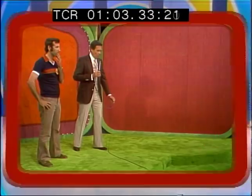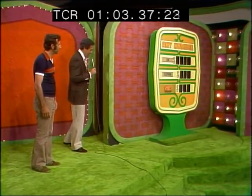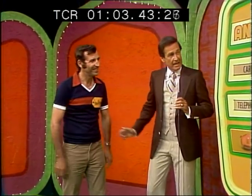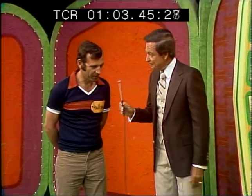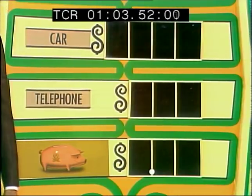Okay, let's see what we have on the turntable here for Anthony. I do believe it's the any number game. That's what it is. Anthony, step right over here beside me, will you please? Anthony, do you know how to play this game? Sure do. Very well. Now, you know that to win that car, you must light up those four spaces first. What do you do, Anthony?